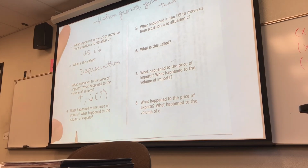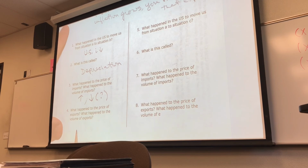What, on the other hand, is happening to our export prices? They're going down, and here, unambiguously, we got a good. What's going to happen to the volume of the stuff we sell? Yeah, it's going to increase, and increase our GDP along with that.